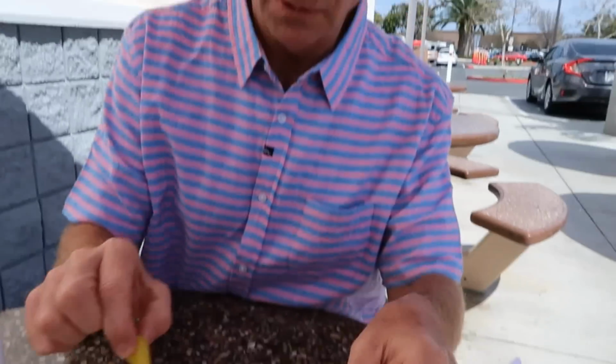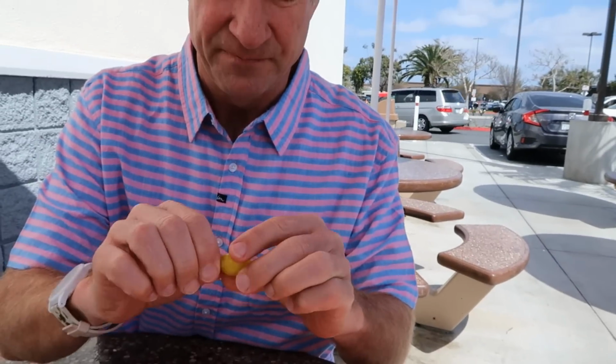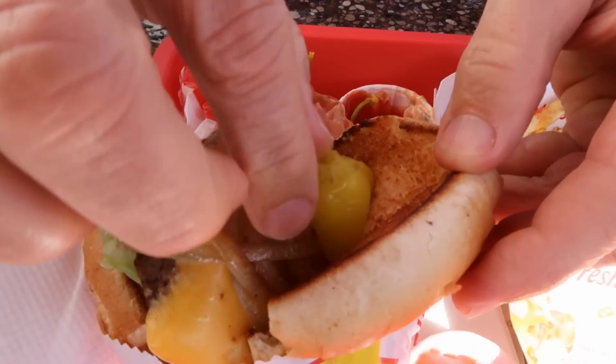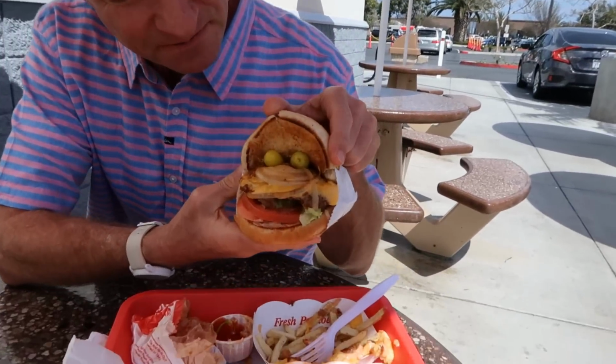All right, back in business. Last burger. Okay. So what are you doing there? I'm going to be adding hot peppers to mine. I'm going to stick two hot peppers right on top here. Just for fun. Look at that. It's like a monster.